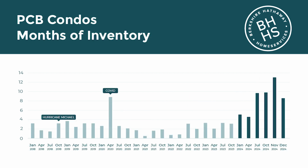As we look back 7 years, you can see we have had more months of inventory compared to any previous year. When the COVID pandemic started, we were at 8.81 months. The last time we had 7 straight months of inventory over 8 months was in 2003, over 20 years ago. So what could be the causes that we are seeing numbers that we haven't seen in decades in the condo market? There could be a number of things attributing this.